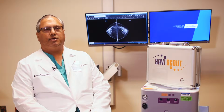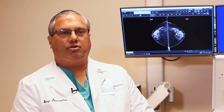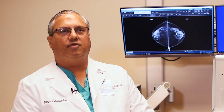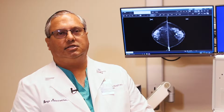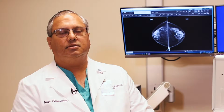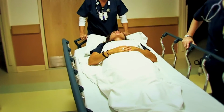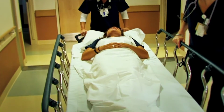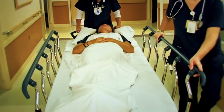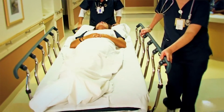Normally, a breast cancer patient comes in the morning of surgery at about 6 o'clock or 6:30 in the morning. The actual needle localization of the tumor is done at 8 o'clock. This takes about 45 minutes to an hour, and the patient comes back to the holding area. So a patient coming in at 6 o'clock in the morning actually gets to surgery around noon or maybe later, and then is home late in the afternoon.